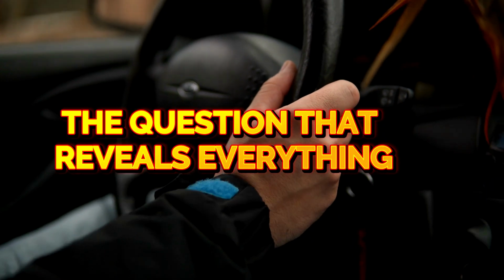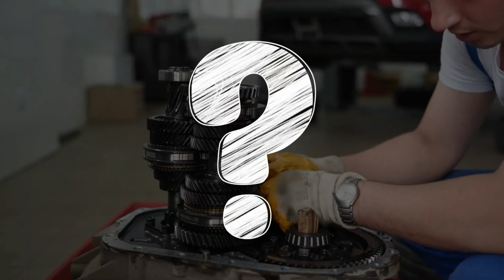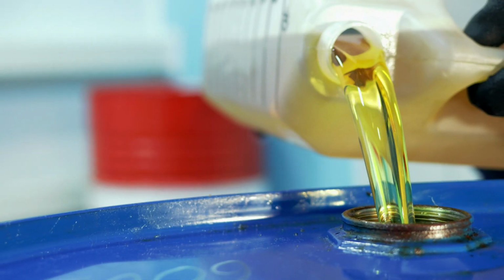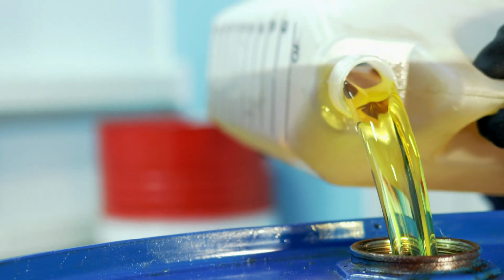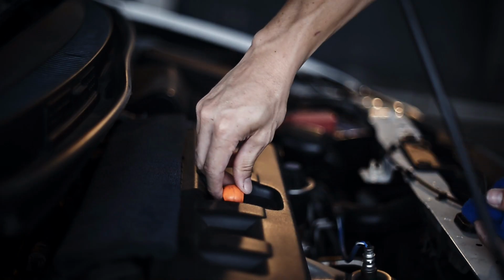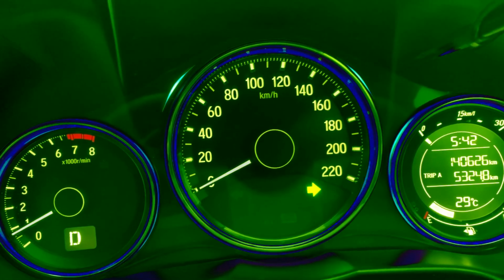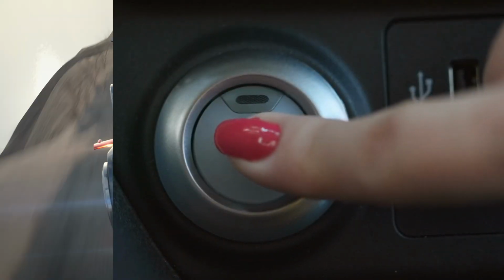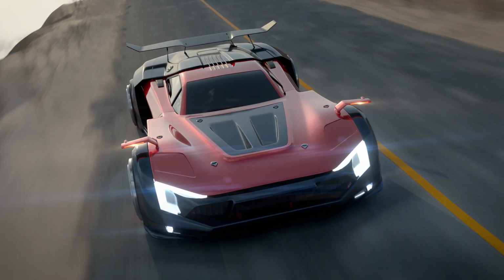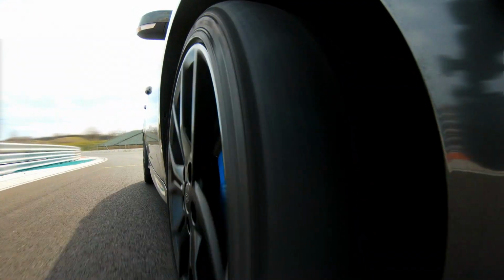The question that reveals everything. Here's how you can identify whether someone is in the 99% or the 1% with one simple question. What do you do immediately after you pour in fresh oil during an oil change? The 99% answer, I check the dipstick and start the engine. The 1% answer, I prime the oil system first by cranking without starting, then I start the engine and let it idle, then I recheck the level. That's it. One question reveals everything about how long their engine will last.